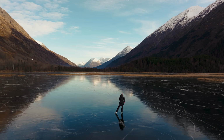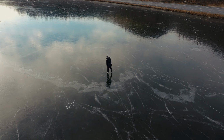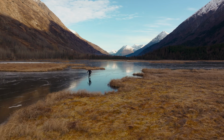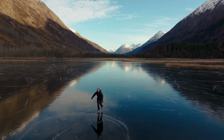Tern Lake freezes over every winter, but not always like this. The formation of wild ice is a bit of a Goldilocks scenario. It requires just the right combination of a certain set of conditions. Rather than give it away, here's an opportunity to play detective and try to guess just what those specific coinciding conditions might be. The landscape and the ice itself will give us clues.